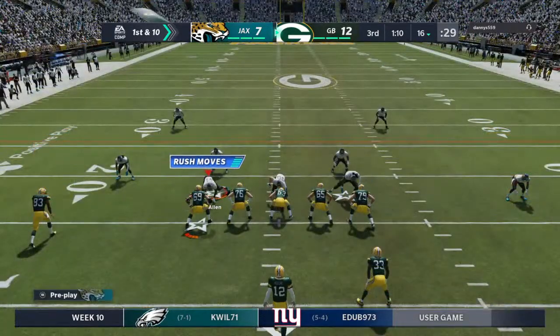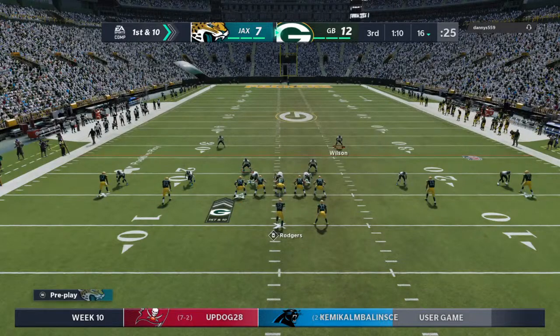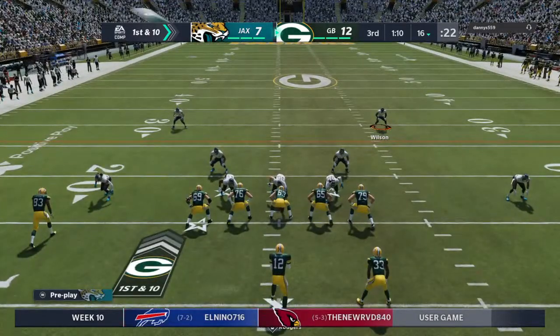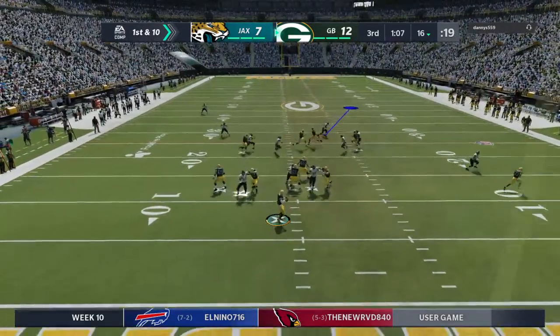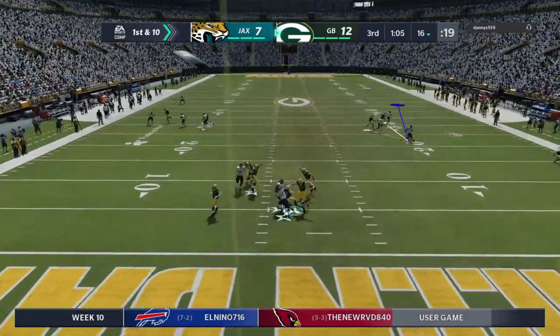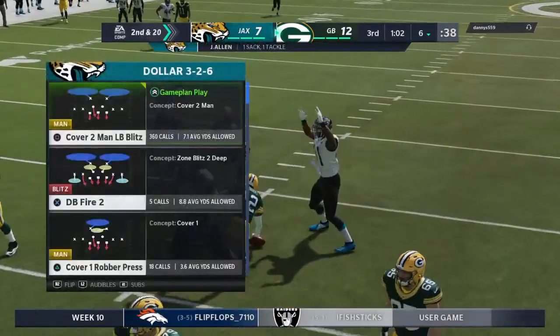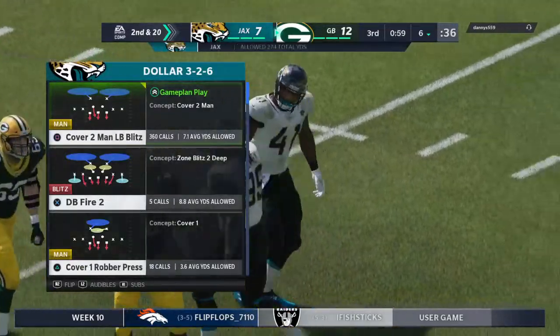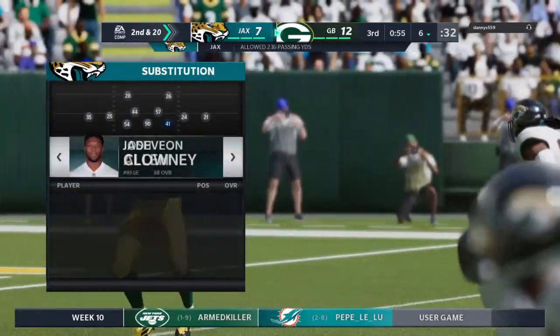The Packer offense ready to get their next drive underway. 44, Mike, 44. Don't get nervous. Rodgers now on 1st down. And he's going to be brought down back at his own 6-yard line. Josh Allen in there to get him, and that is sack number 6 now for him on the year.